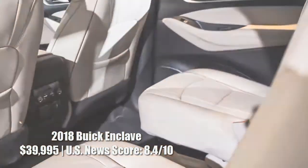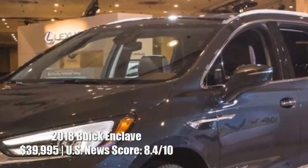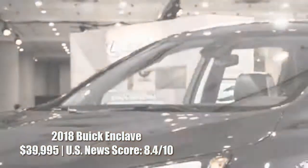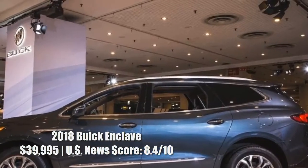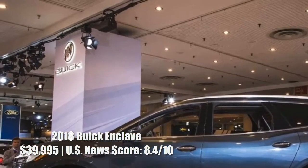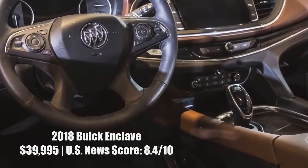The Enclave's standard features include an 8-inch touchscreen, Apple CarPlay, Android Auto, and a Wi-Fi hotspot. The 2018 Buick Enclave starts at $39,995, which is a little high for the class, but the price is justified by the vehicle's near luxury quality and premium features.